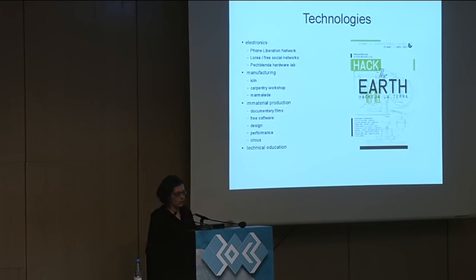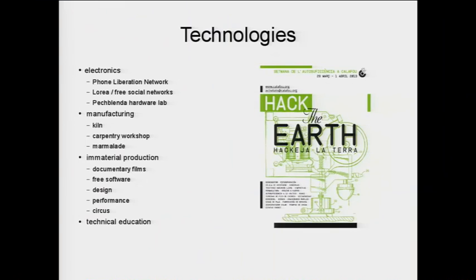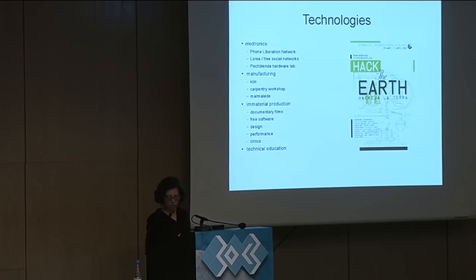Then we have a hack lab too. We are working on a project, the Phone Liberation Network, which is a bunch of Asterisk servers we call for free. We also have people working on social networks. Lorea is a collective that works on some versions of Elgg. I don't know if you know N-1. It also came from the Lorea project.